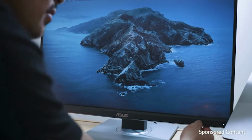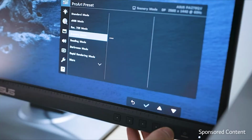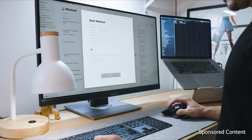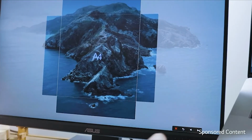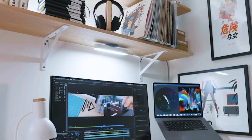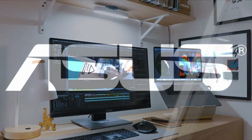It also has built-in features like the ProArt preset, which provides multiple modes for quick color gamut adjustments, eye care technology to reduce eye strain from long viewing sessions, and a handy quick fit feature to preview your print files and grid alignment. If you work on images or videos and you need a color accurate monitor that won't break the bank, the ProArt Display PA27AQV is designed just for you.